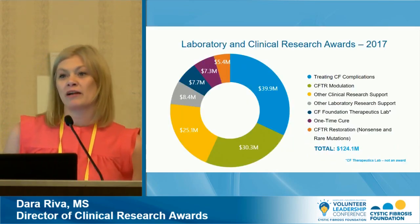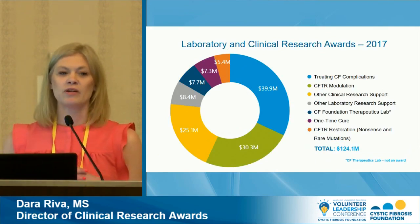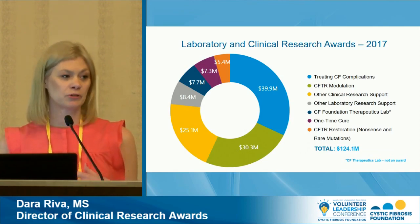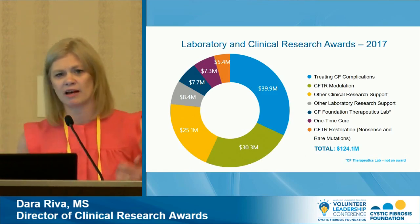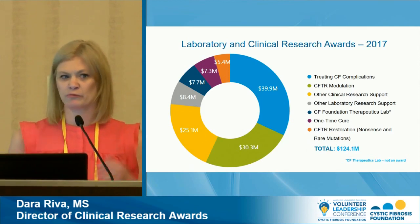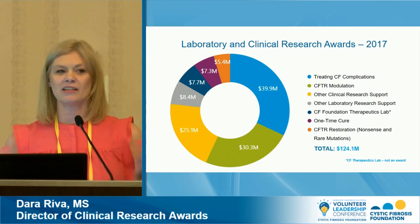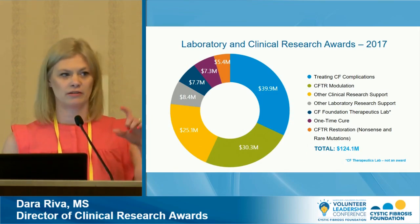So I want to give you a snapshot of what our funding looks like. And if you want any detail about this at all, if you go to cff.org and go to the research we fund, you can look into any of these areas and see exactly what I'm talking about here. So this is just a snapshot of 2017. And you can see that the big part of the pie, that $39, almost $40 million, goes to treating CF complications. Okay? That's where our infection portfolio lives. So let's dive into that little part of this circle.